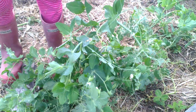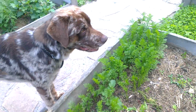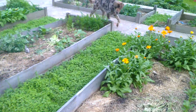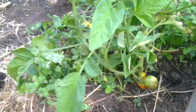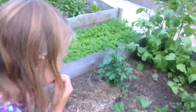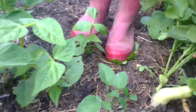These are the same kind of peas as I showed you over there. And, oh, more carrots. I don't know what that is. And, right here, got zinnias. More zinnias. And, more clover. And, what? Tomato coming. This is a tomato plant. Here is a different kind of radish. Don't want to eat that, Jeff.